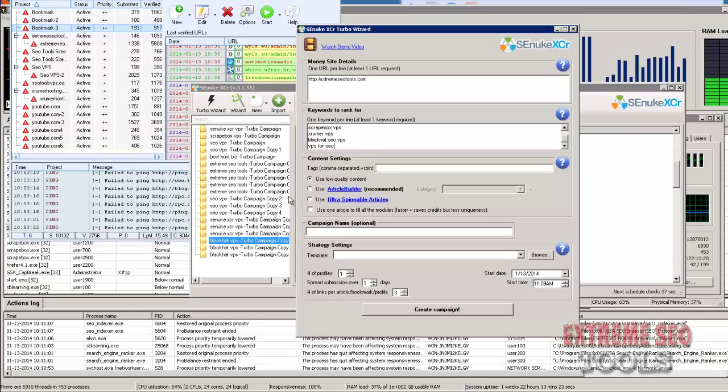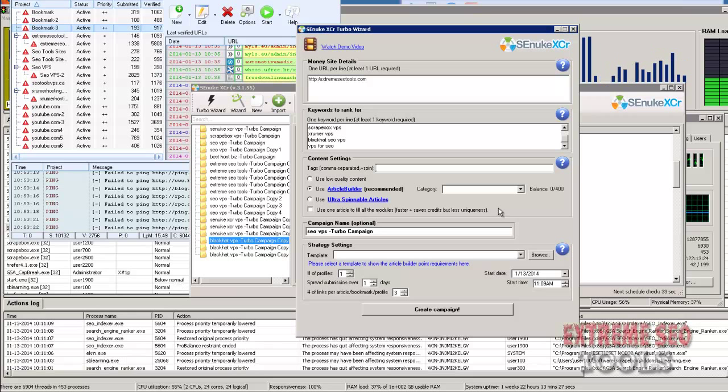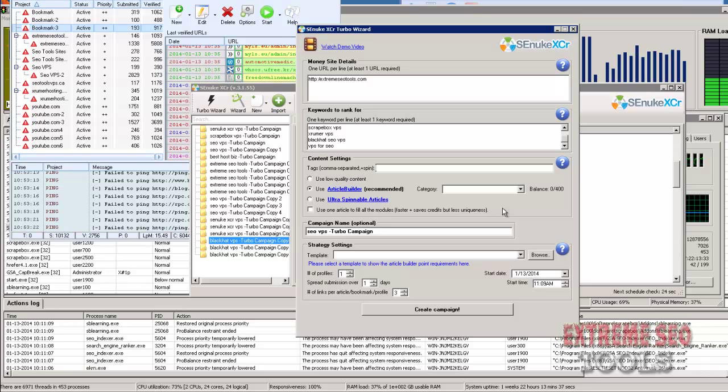The article builder credits, don't forget, I fill those up every Sunday, and I'll have to double check and make sure if there's still some there. But basically I put like 50,000 credits there every week. If they get used up, obviously we can't keep filling it up. I'm only going to spend about $60 a week on that. But that's a lot of credits, and that should get a lot of you guys able to use it.